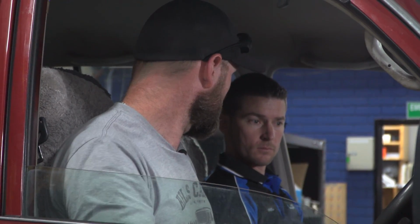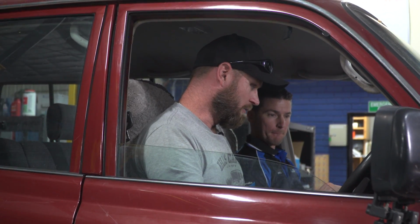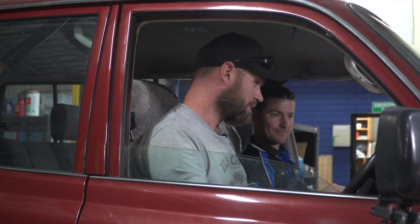The radio, I guess, is not a big thing, but it's important. You've got to have tunes. A cigarette lighter, too. I've bought many cars where the cigarette lighter hasn't worked.